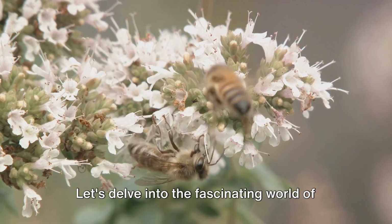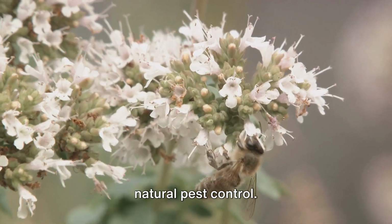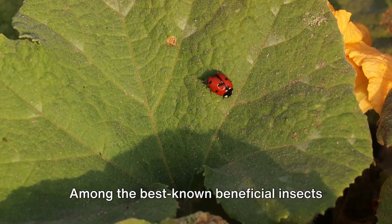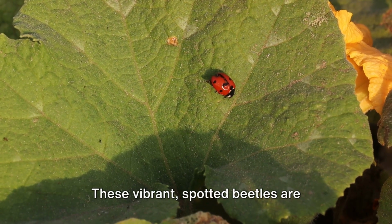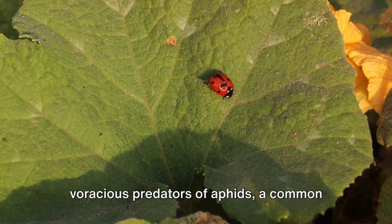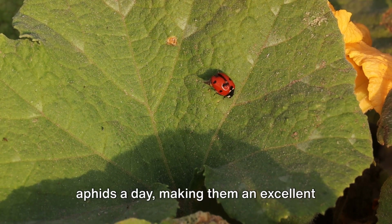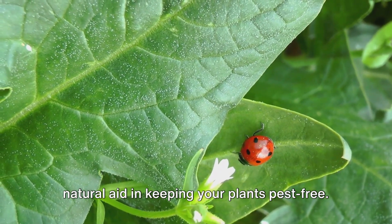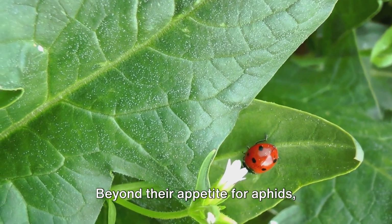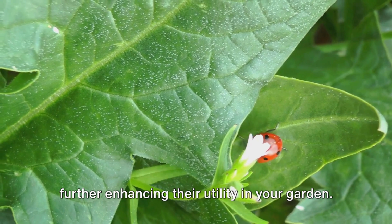Let's delve into the fascinating world of beneficial insects, these unsung heroes of natural pest control. Among the best-known beneficial insects are ladybugs. These vibrant, spotted beetles are voracious predators of aphids, a common garden pest. A single ladybug can consume up to 50 aphids a day, making them an excellent natural aid in keeping your plants pest-free. Beyond their appetite for aphids, ladybugs also feast on mites and scales, further enhancing their utility in your garden.